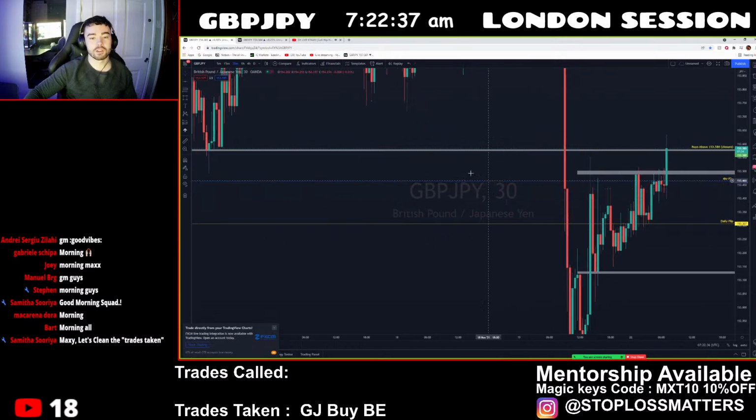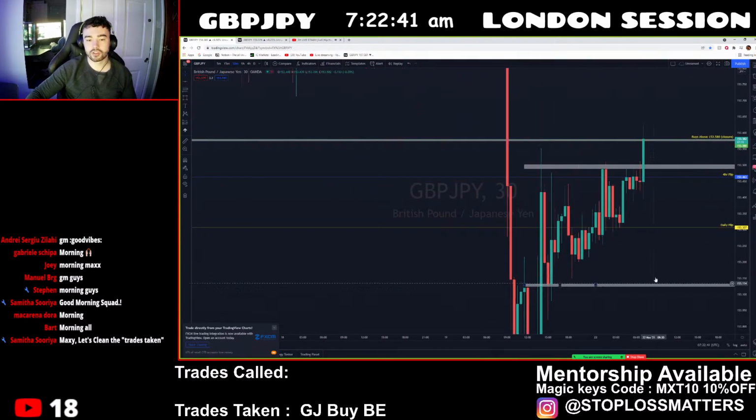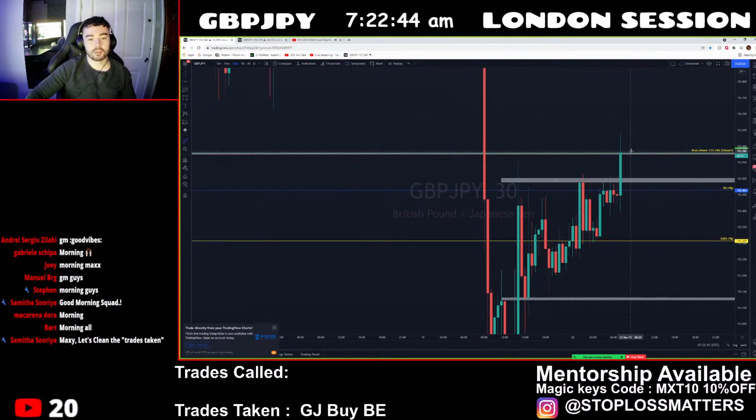And then hopefully the next 30-minute can make a nice bottom wick for me, because at the moment the stop loss is quite big, so I couldn't put my stop loss in here because it's 20 pips. So let's clean the trades.